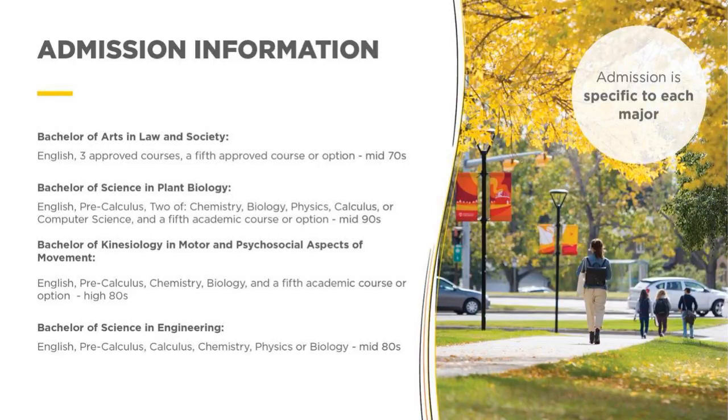But essentially that's what we're looking at. We're looking at those 5 required courses, and then we use those courses to calculate that average to see if it meets the competitive average. You'll notice that there's averages listed there as well in your viewbook and on our website. Those are estimated averages, so they're based on the previous year. So it can fluctuate, it can change, but that average does typically give us a good idea of where that program will end up. So it is a good thing to look at, but just keep in mind that it could change.